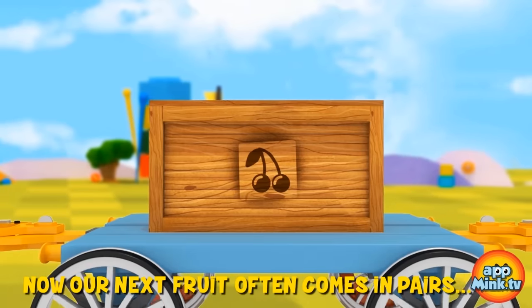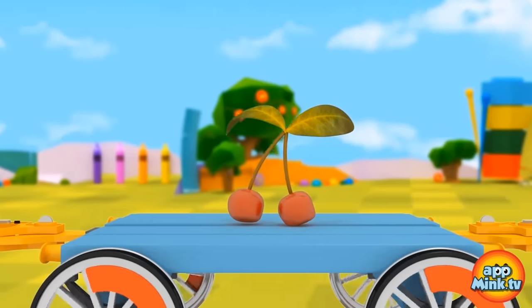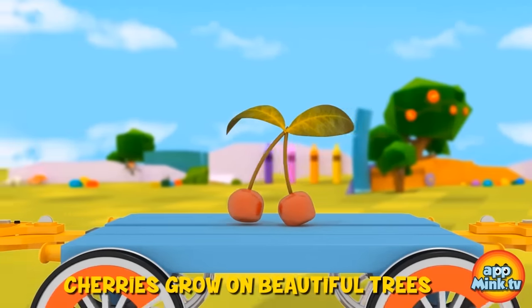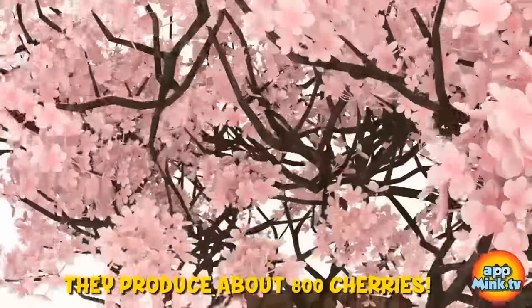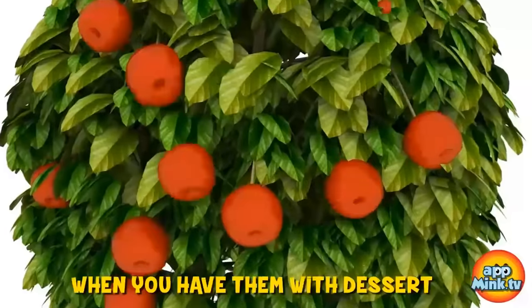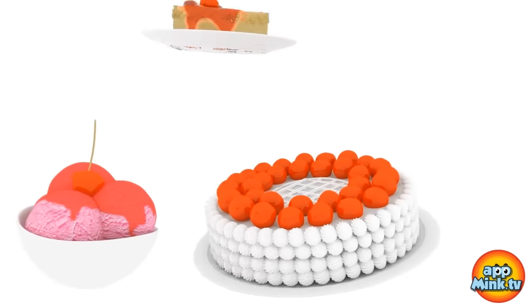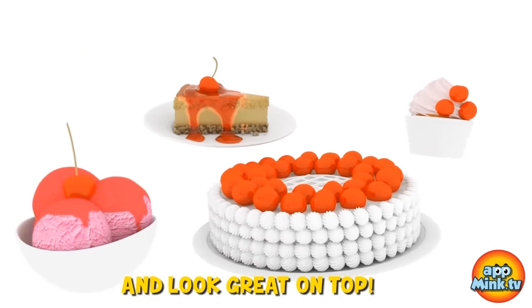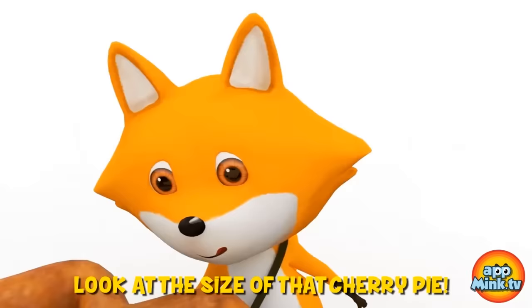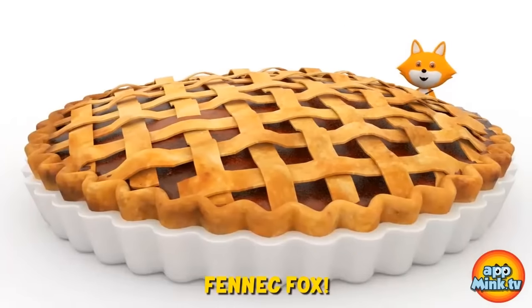Now our next fruit often comes in pairs. It's cherries. Cherries grow on beautiful trees called cherry blossoms. They produce about 800 cherries. Cherries are great when you have them with dessert, like cupcakes or pies, and look great on top. Wow! Look at the size of that cherry pie! Wow. I hope that's not just for you, Fennec Fox.